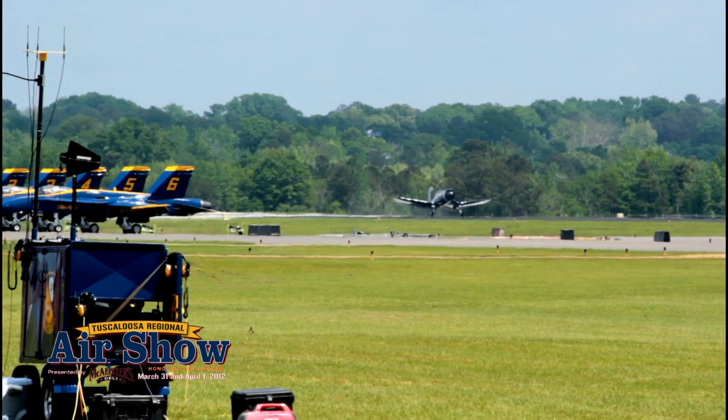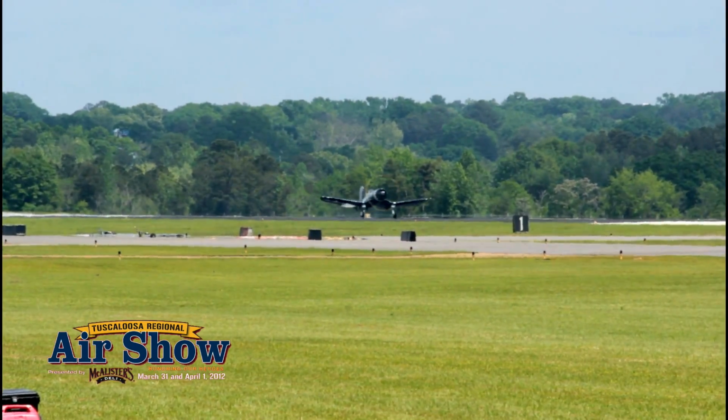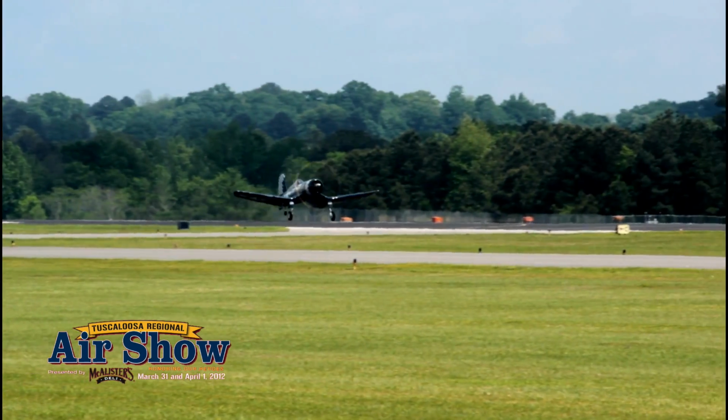Hopefully the weather holds for 2 more hours. It's supposed to get cloudier and rainy this afternoon. Get your cameras ready on the takeoff roll. It's Chris Avery and the Commemorative Air Force FG-1D Corsair.